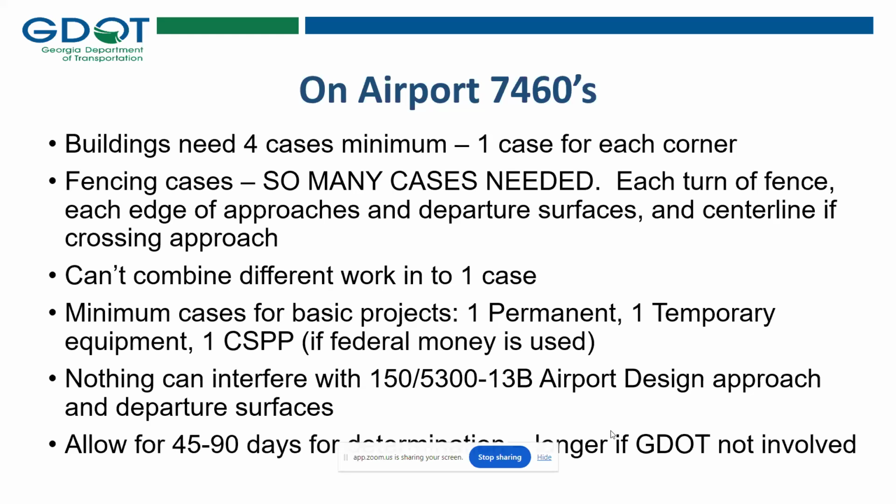On airport, nothing can interfere with airport design from 5313B from any approach or departure surface. Also, the ROFA, RSA, nothing can be built in those. And if your temporary equipment is going to interfere with one of those, you've got to show the runway closed or displaced during the construction project.